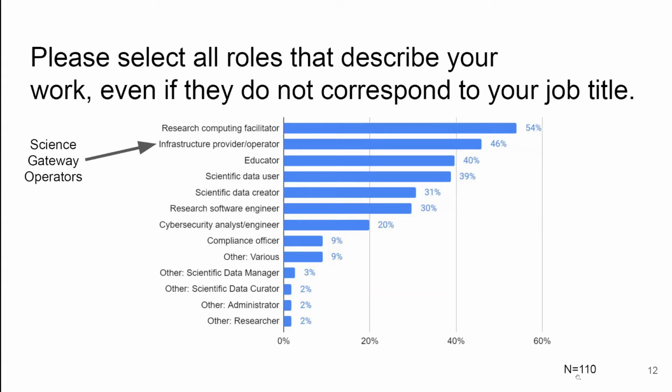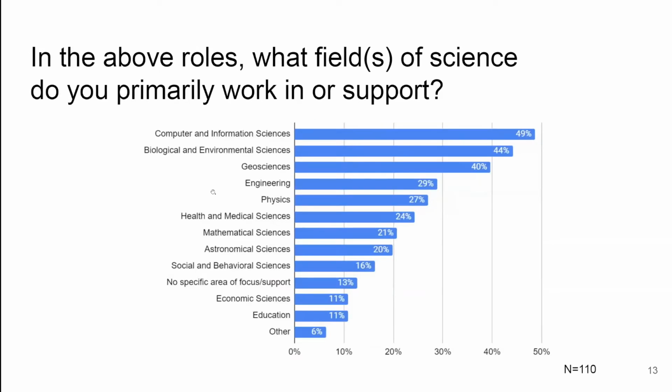Here, each of these slides will include the N equals at the bottom to show how many of the respondents answered each of these questions. So in this case, all but one of the respondents provided a response to this question. I tend to think of Science Gateway operators as mostly fitting under the infrastructure provider operator role, but I'm interested in any feedback on that.